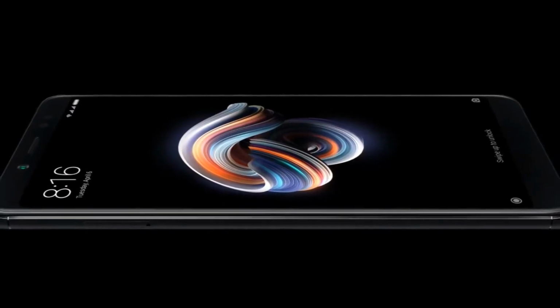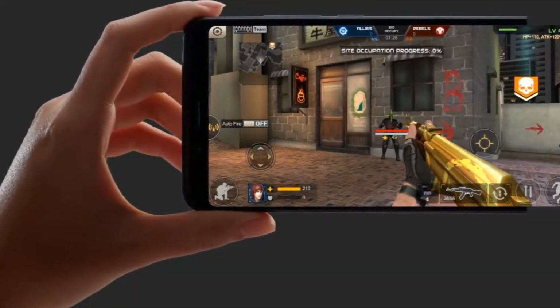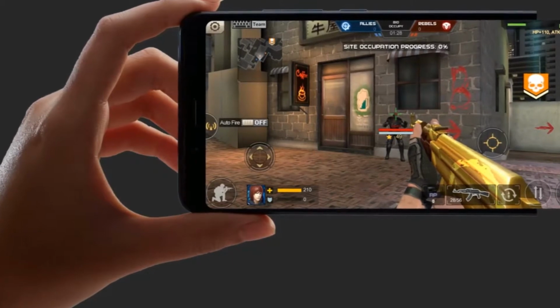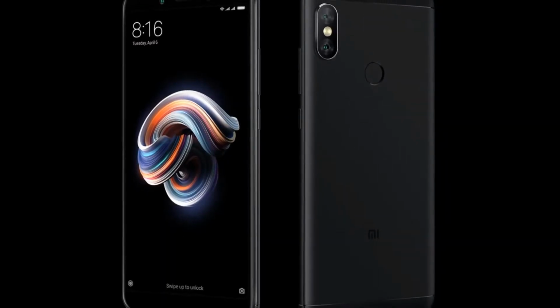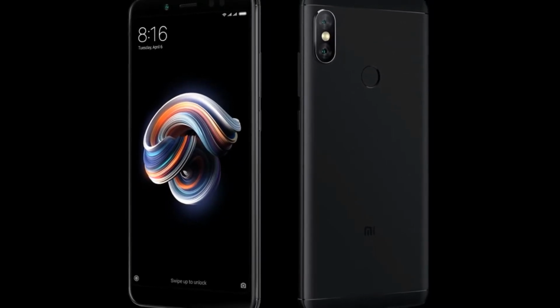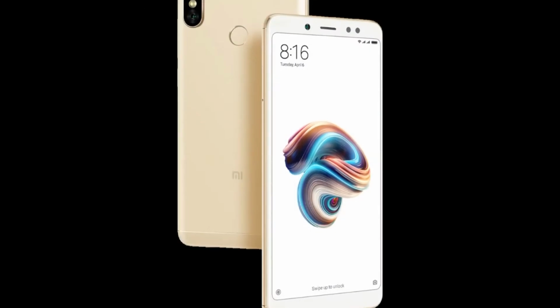Like the Redmi Note 5, its Pro variant houses a 5.99-inch Full HD Plus display that offers a resolution of 2160 by 1080 pixels. The screen is capable of producing a highest brightness of 450 nits. The display is placed under a layer of 2.5D curved glass.